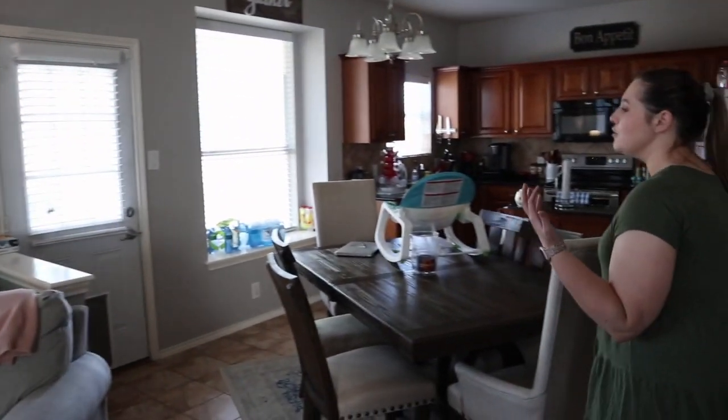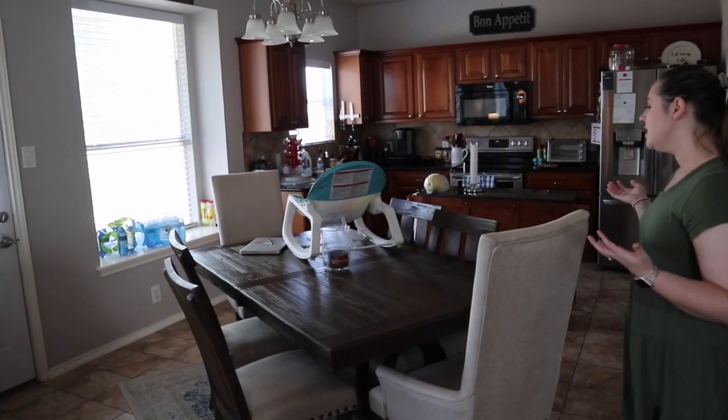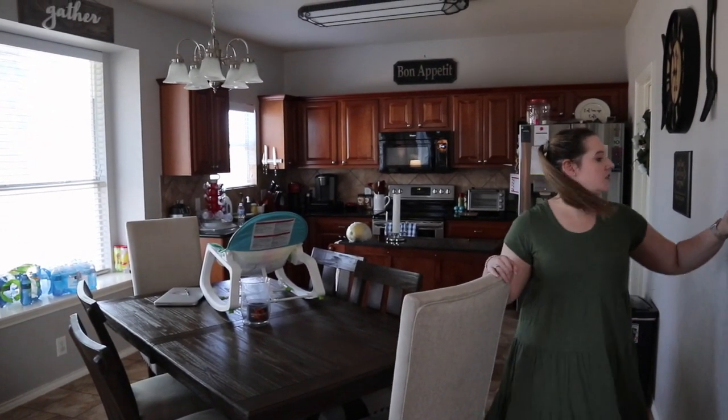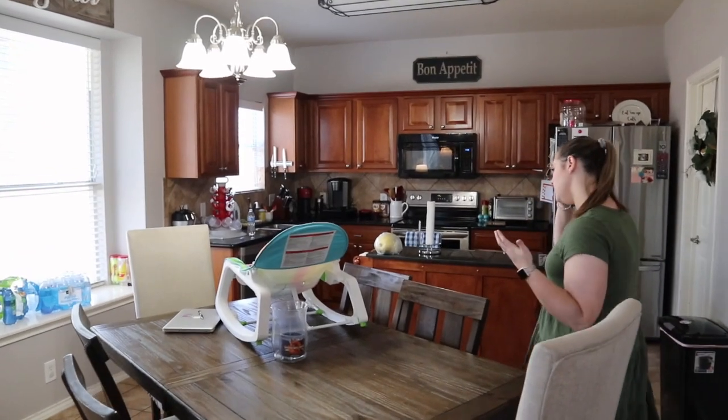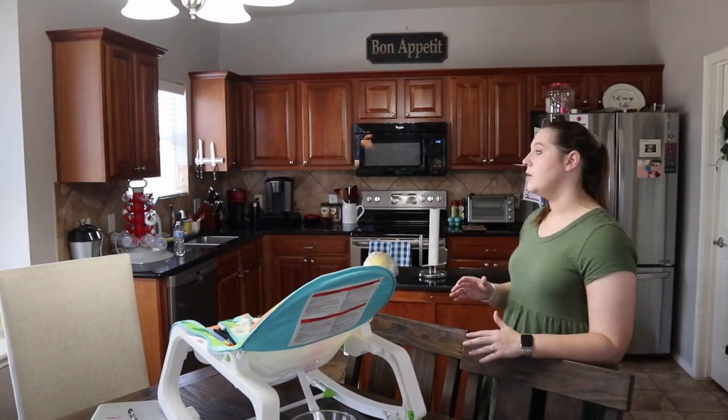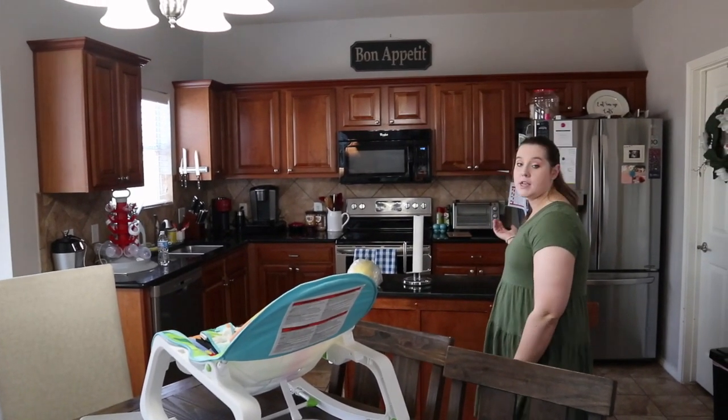This is our dining room slash kitchen area. That's about it. I mean, what else are you supposed to say about a dining room slash kitchen area? I guess I could turn the lights on. I like having the open kitchen. I like having the ability to have someone sitting at the table while I'm cooking so we can still carry on a conversation.